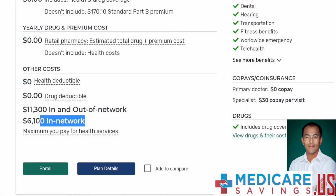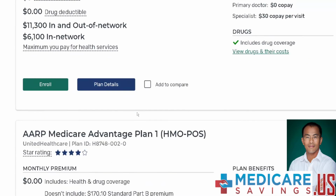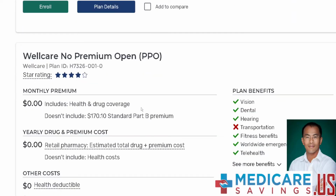Look at this one, 6,100 and 11,300, in and out of network. I don't know why that would be an advantage, but here we go. Let's just go through something that's similar, right? We're just going to compare a little side by side from 2021 to 2022.